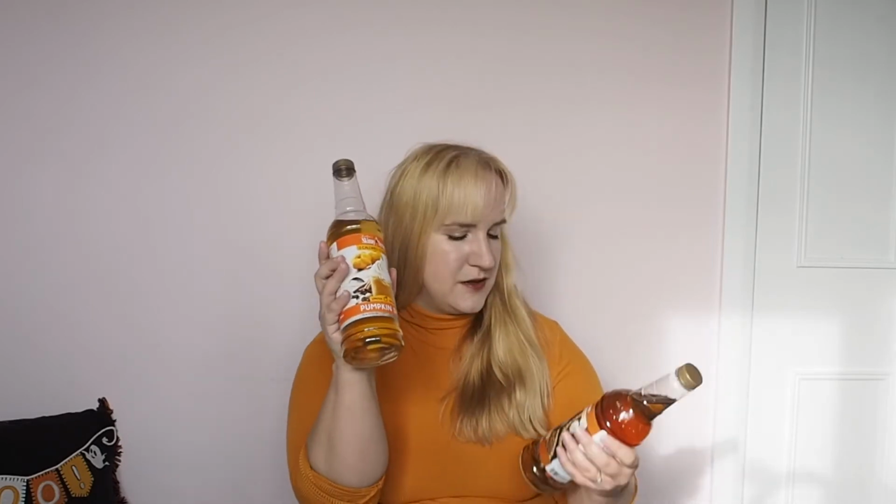And then the second one was the pumpkin spice. Now, these are both limited edition, hence why when I saw them on Amazon I was like, right, I have to have them. They run out so quickly, so if you see them and you like them, get your hands on them now. And this one is your traditional pumpkin spice. It's more sweet rather than spicy.